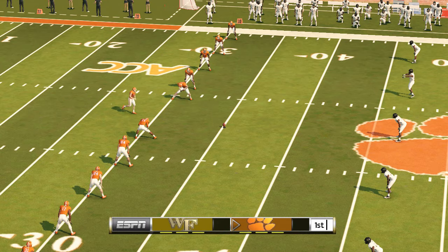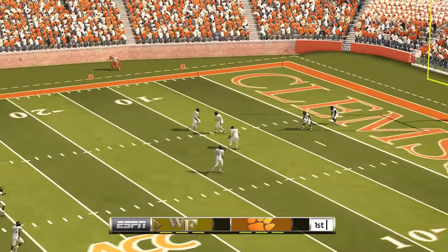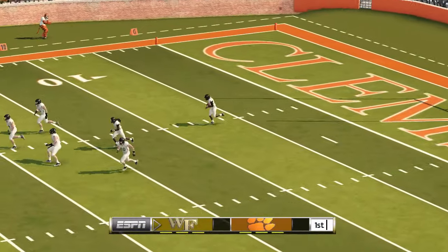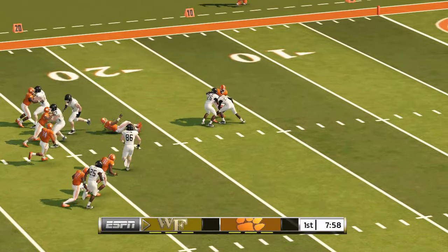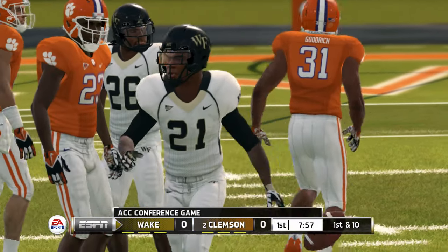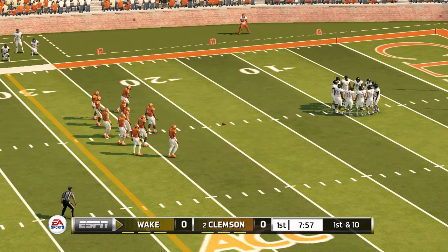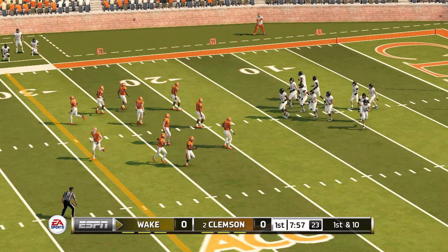Clemson is lined up for the opening kickoff. So here we go. He really got a hold of that kick. He's to the 20. Now the offense gets ready to take their first crack at it.